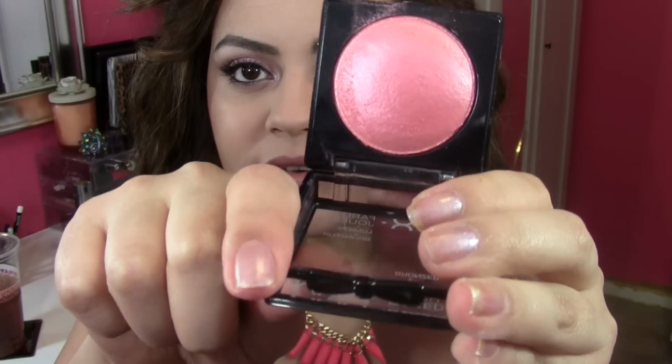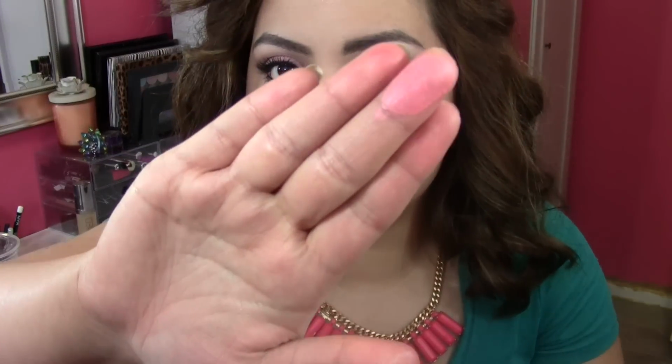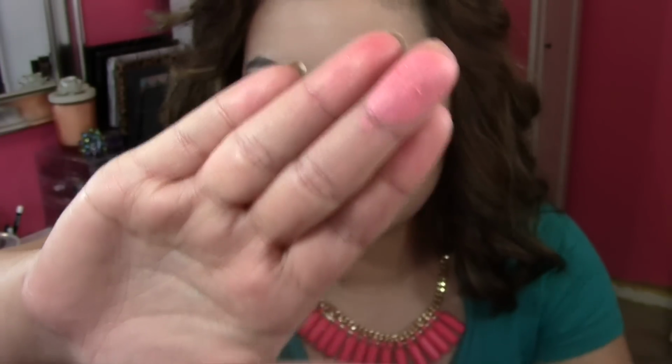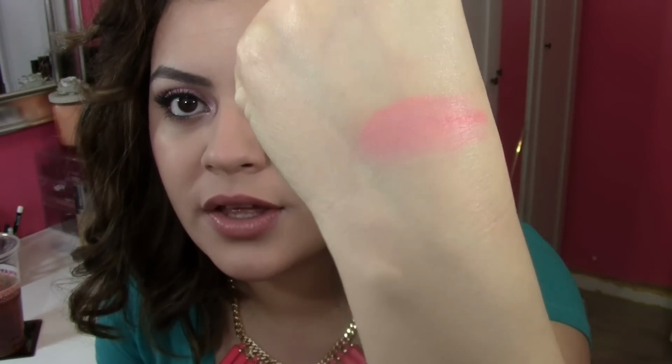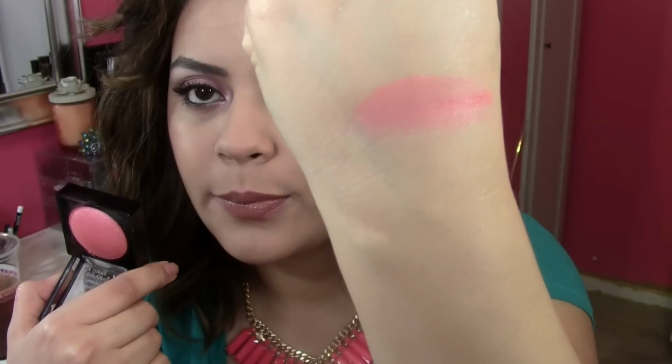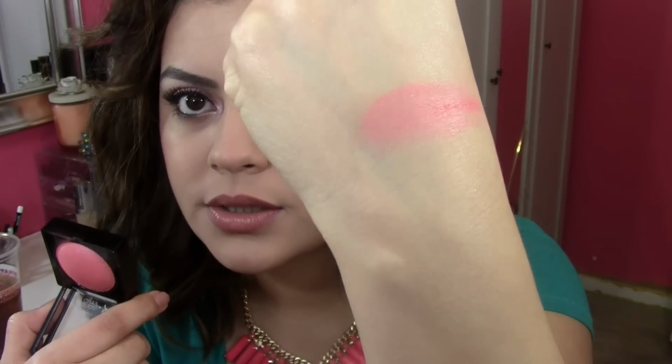It's very pretty. These don't swatch as well as I would like them to. But what I've read is that NYX says that you have to really dig into it, like go through the first top layer before you can actually start to see good color. So this is Foreplay, and I've really been digging into this so that I can get the color to come off. So be aware when you get these. At first you're just going to be like, oh my god, there's no pigment. But as you keep using it, you will start to see the color.